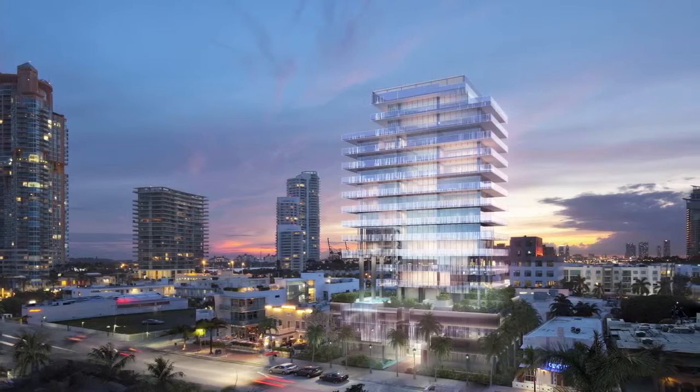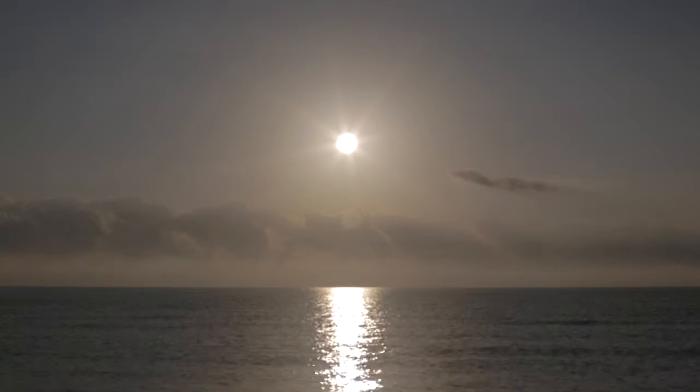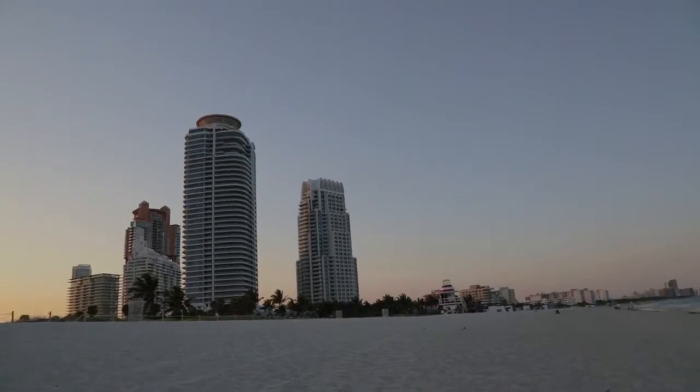What Glass offers that is unique to other developments is that there's one unit per floor. So each unit has 360-degree views. And also the attention to detail and the quality of the finishes that this building has is really like no other. It also resides in a location like no other, south of 5th.